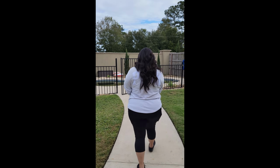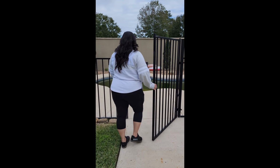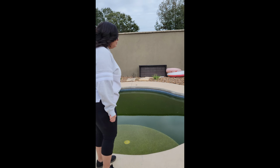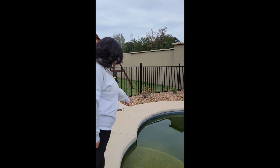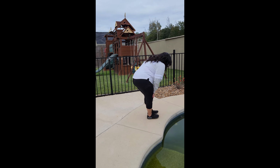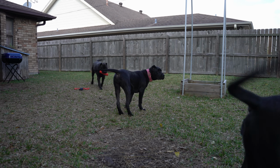Here we are. She's about to see the pool. Since the pool pump wasn't on, she was a bit mortified by this. So she's going out there looking at the pool for the first time, and it looks like a swamp. You cannot see it. I mean, my God, the swamp monster is going to come out. There was like two dead mice in it. It was pretty horrendous, but nevertheless, the dogs love it.